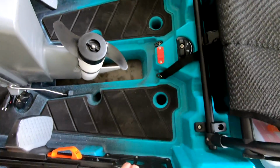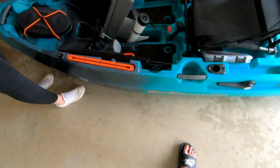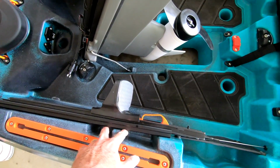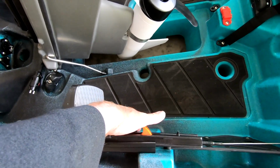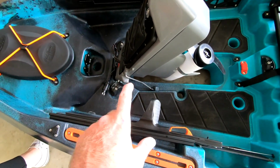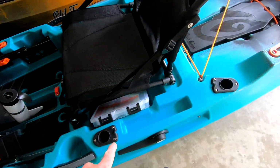You get the kind of old school storage with the web, but honestly, those things worked awesome on that kayak. But then here too, you get that extra storage so you can put stuff up under here. You don't get as big of a space, so you probably won't be able to fit your catch board up under there, which we'll check because I'm not really sure about that. Yeah, I think we'll be able to check that and get that to fit.